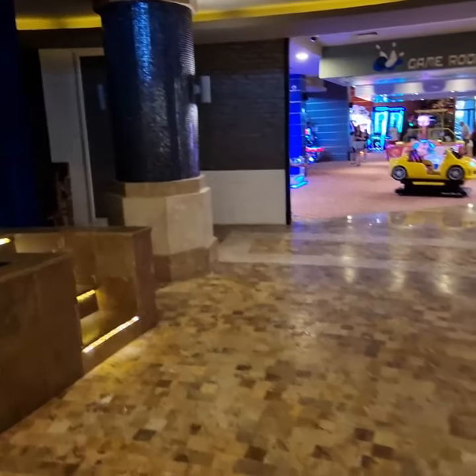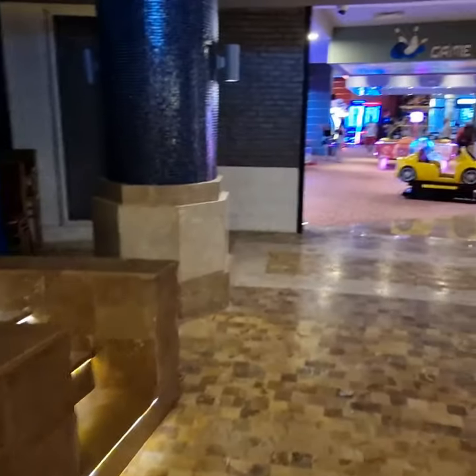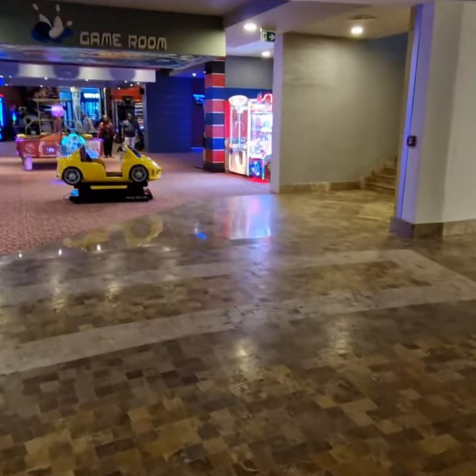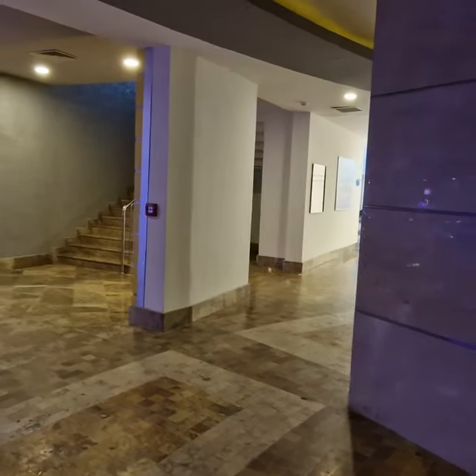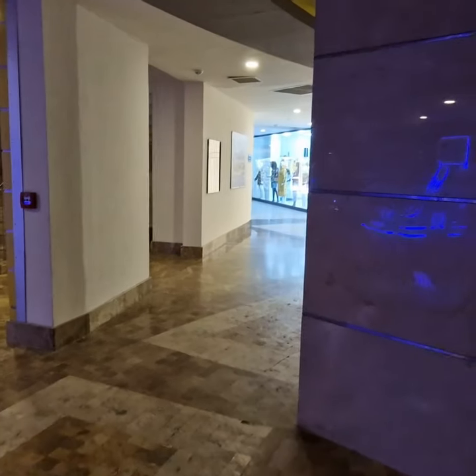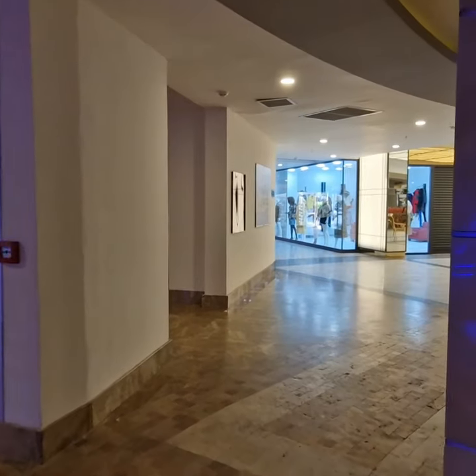So, let's have a look at the... Well, I can't film the bloody lift going up because unfortunately someone's just got in it and it'll look like I'm perving and I'm not. Well, am I? No, I'm not.